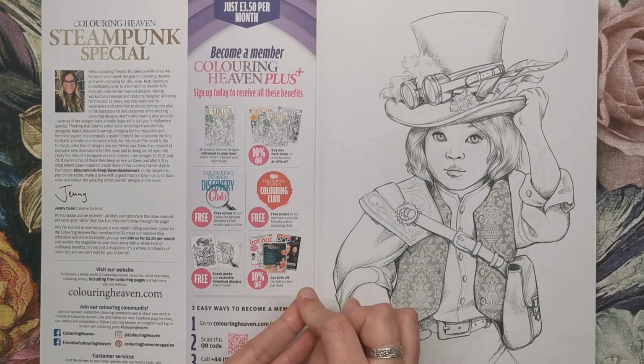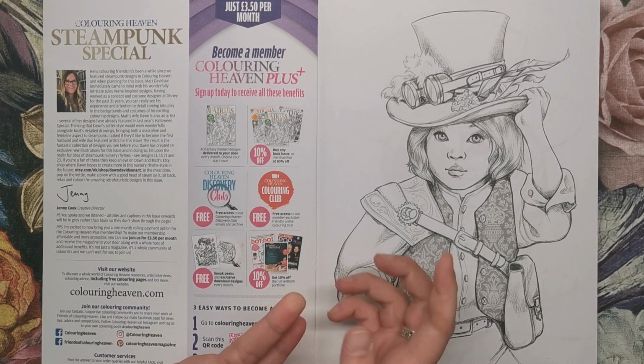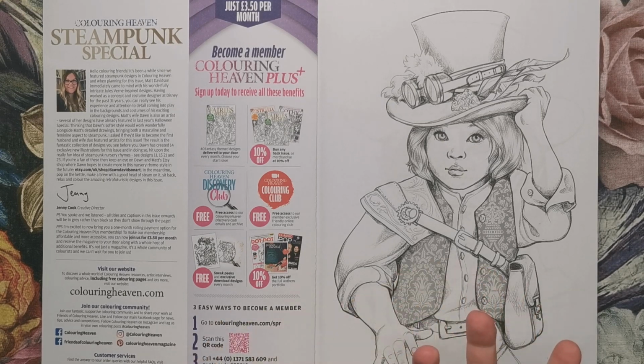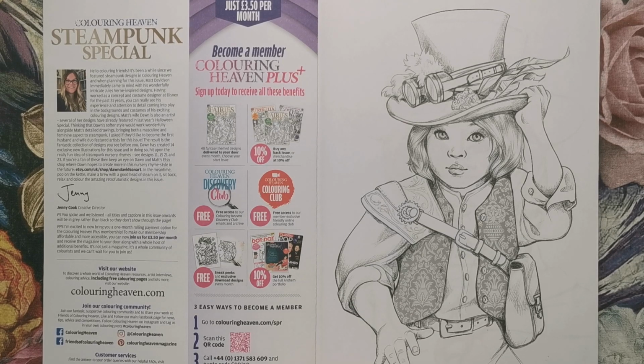You get free access to the Colouring Heaven Discovery Club, which is an email that you get every single week with a brand new illustration from a different illustrator. You have the membership to the Colouring Club, which is access to the member exclusive friendly online club. I think they do live videos, live colouring, things like that. You get sneak peeks and exclusive download designs every month, and you'll get 10% off the full Anthem portfolio.